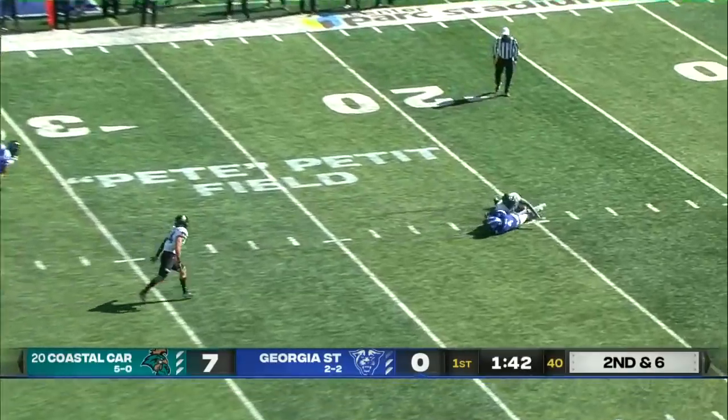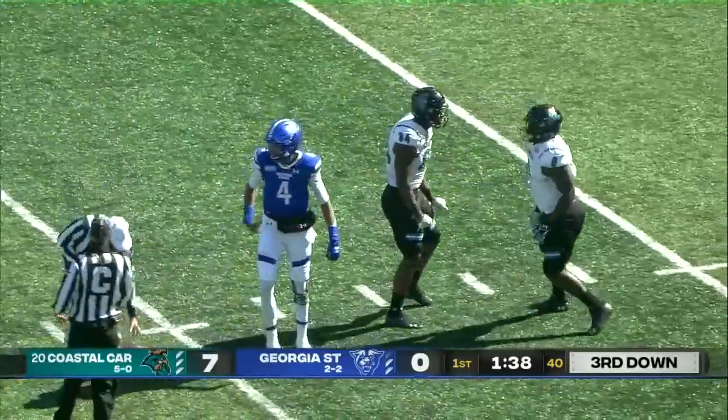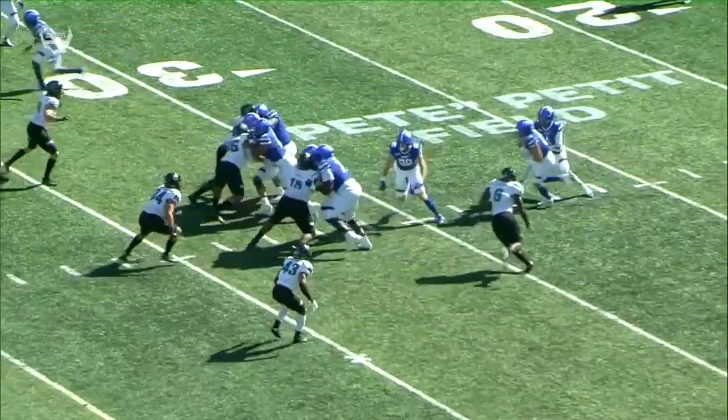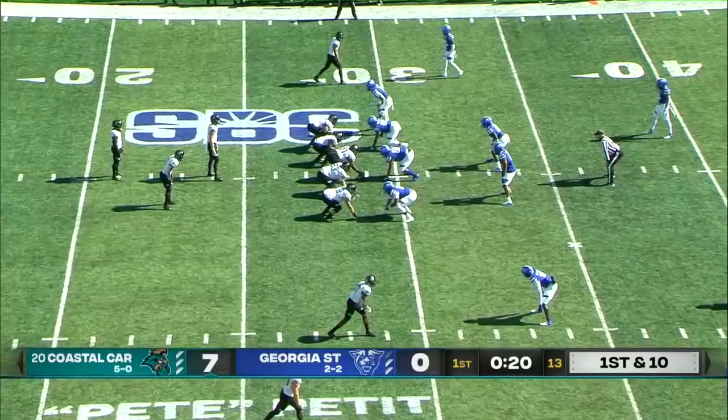Second down. Brandon pressure, and he's going to be sacked. Just like that, Teron Jackson, half sacks in the season for him. Yep, unblocked. Easiest sack he's going to get for the season, but he was in the right place.